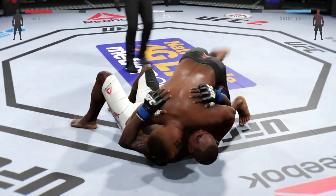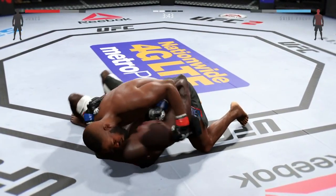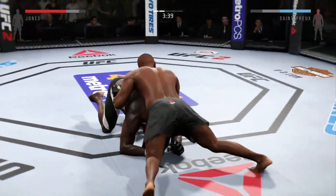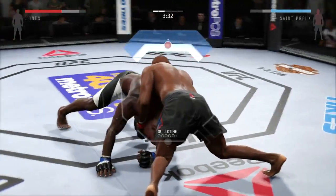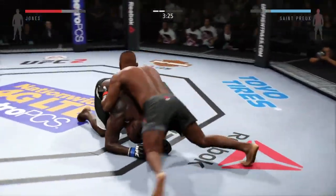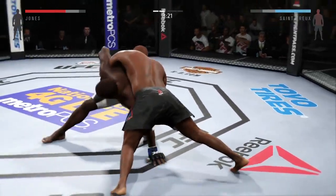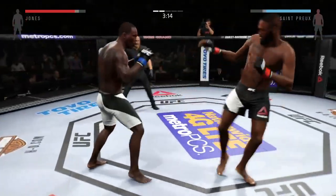Nice job on top by Jones. In half guard now. Just over 2 on the clock. Inside control, inside control. Postured up and threw it down with force. And he lands the punch. Jones with another good punch from the top. Nice elbow to the body. He's taking some big shots at the bottom.